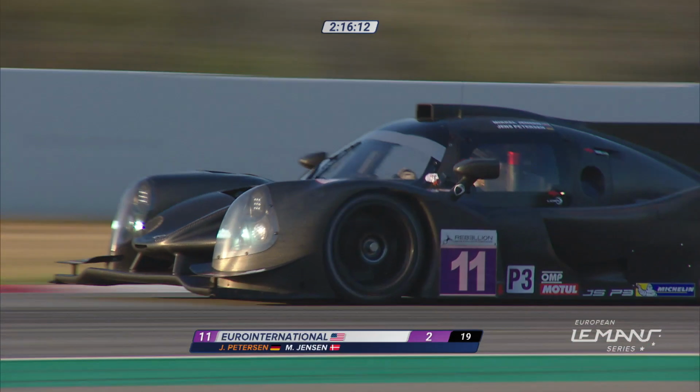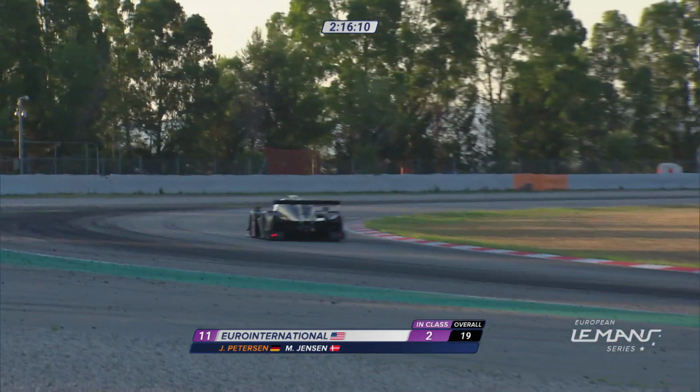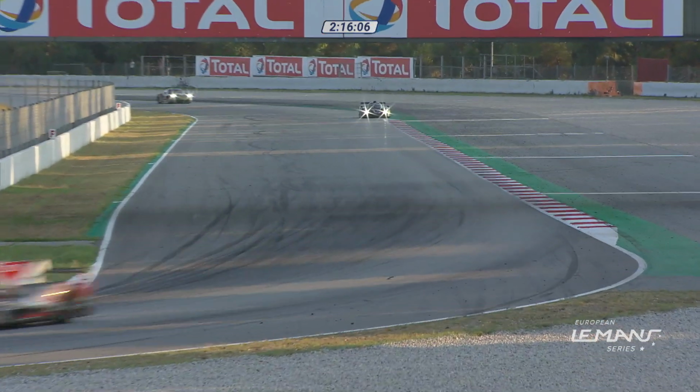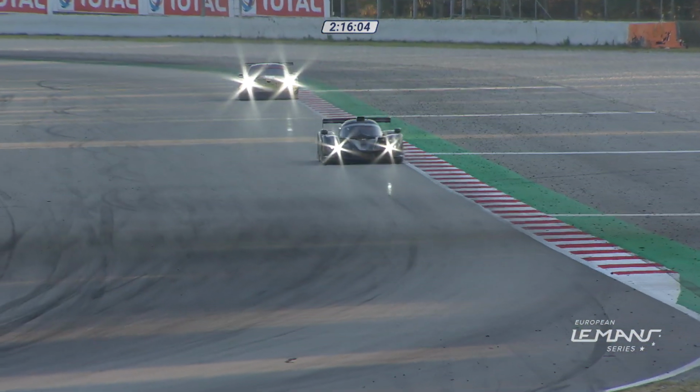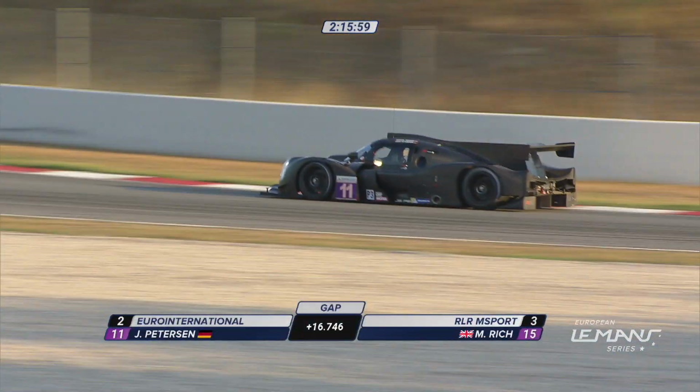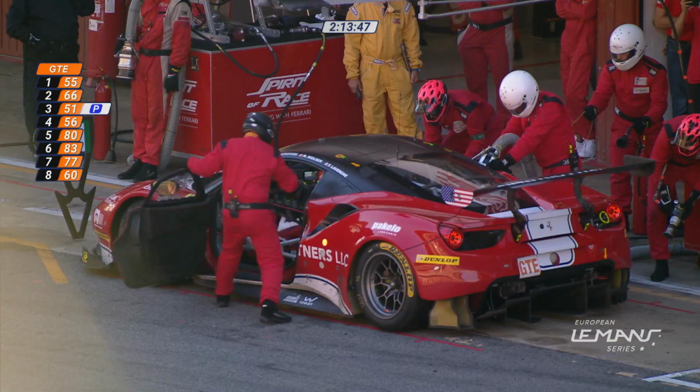Championship leaders in LMP3 Euro International. This is Jens Pedersen. He is currently in 2nd place in the race here in Barcelona. So another big hatful of points potentially coming their way. And that can only help them at the head of the championship table.